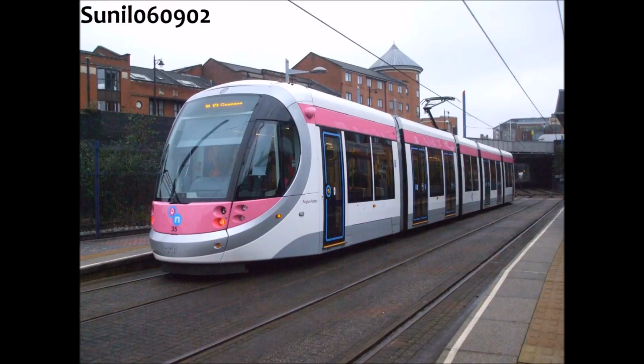The Midland Metro is Birmingham's light rail system, which opened in 1999, running mainly along the disused trackbed between Birmingham Snow Hill and Wolverhampton. But first, some background.